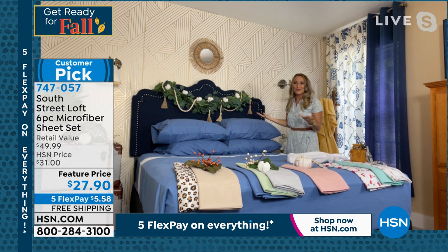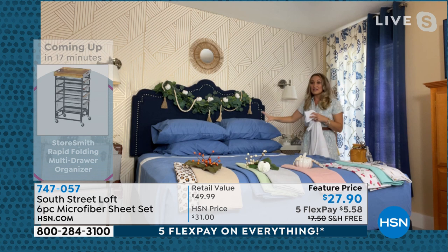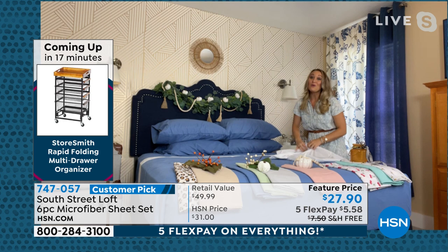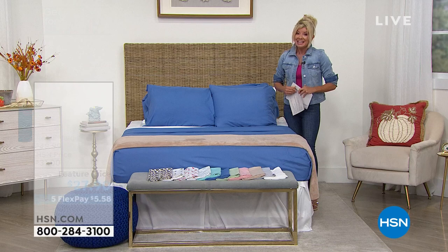And value-wise, two of our South Street Loft microfiber pillowcases tend to run between $15 and $30 just for an extra set, which, by the way, we don't have any listed as an a la carte option right now. If you love extra pillowcases, this is the set to get. And they always sell out at that price. Most of us do have, I know on my bed, I have six individual pillows. So those extra pillowcases definitely always do come in handy.